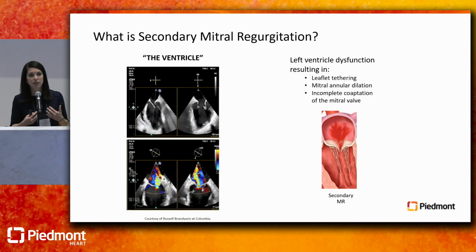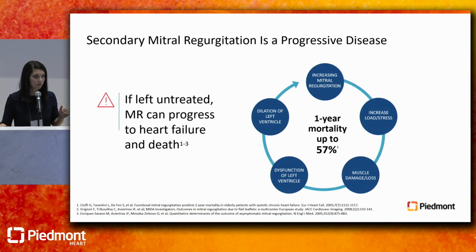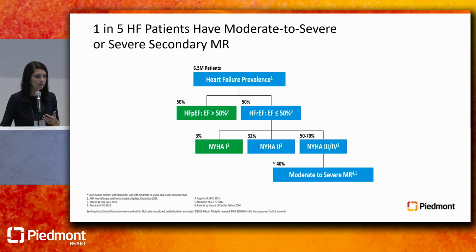We've all seen those TEEs and TTEs where the leaflets aren't even touching and there's just torrential MR. If left untreated, regardless of the cause, mitral regurgitation can rapidly lead to increased morbidity and mortality. I usually try to stay away from a circle graph, but I think in this case it's warranted. Truly, worsening mitral regurgitation leads to worsening heart failure, which leads to worsening mitral regurgitation, et cetera, et cetera. So this needs to be treated.